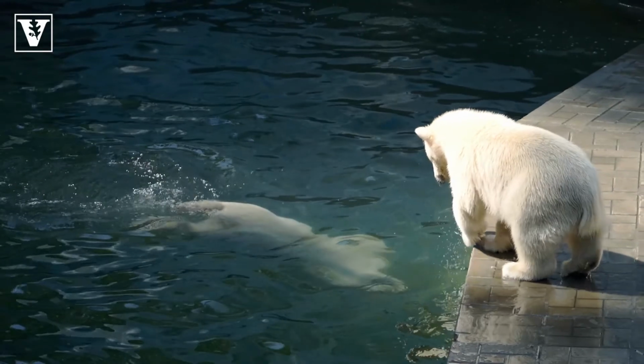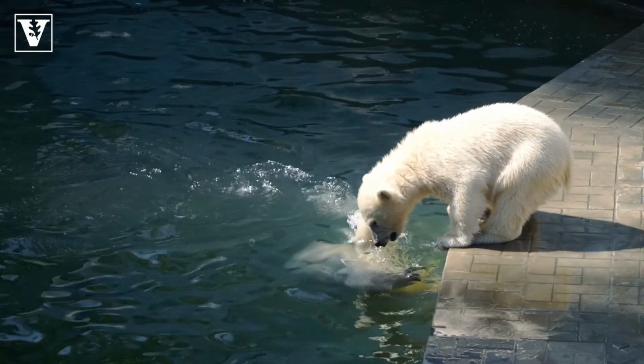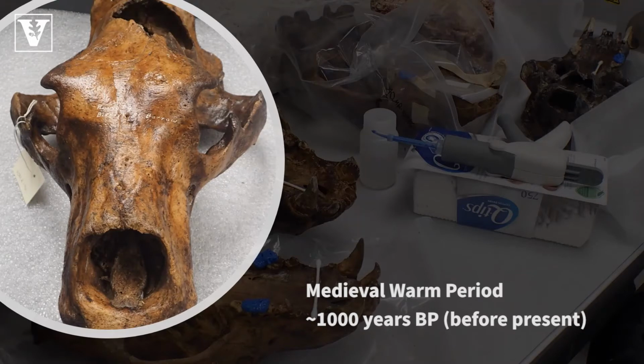We studied polar bears over the past decade, centuries, and even the last millennium, including during the medieval warm period. We used tools that paleontologists use, but applied them to animals living today to better understand how polar bears have been affected by ongoing climate change. At the Museum of the North, we were able to examine polar bears from just a few years ago to those that died decades or centuries ago, and even throughout the last millennium during the medieval warm period, which occurred about 1,000 years ago.